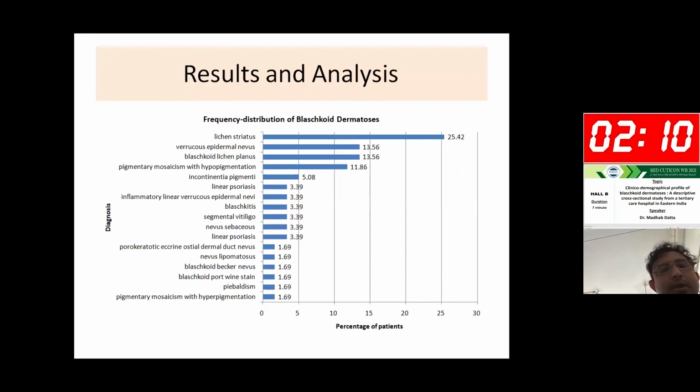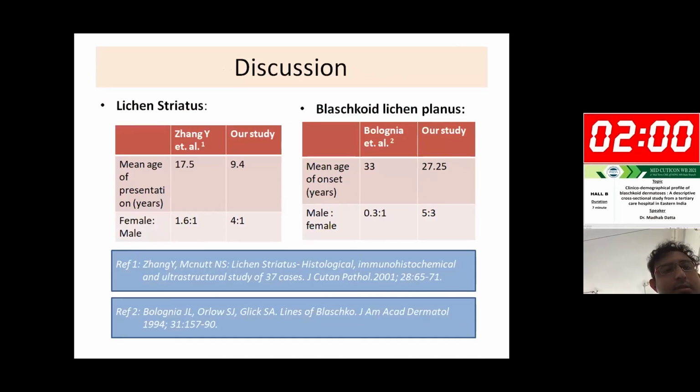The most common dermatosis we have encountered in our study is lichen striatus, followed by verrucous epidermal nevus and Blaschko square lichen planus. There is a dearth of data regarding Blaschko square dermatosis in India. After a thorough search in PubMed, we have found the following literature for comparison.